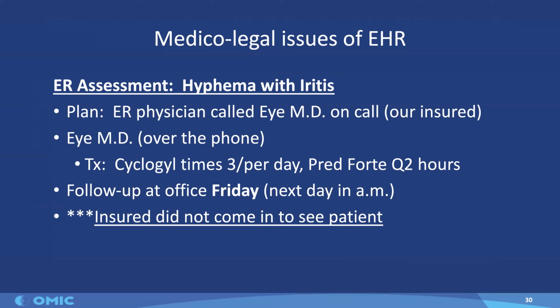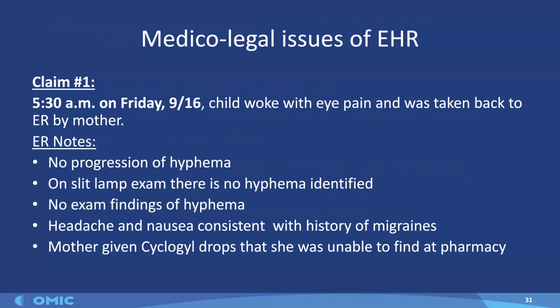Our insured is the doctor that's on call. So the ER physician calls our doctor, and our doctor over the phone prescribes medication and asks if the child will follow up at his office the next day. And there is a note that the insured did not come into the ER to see the patient.